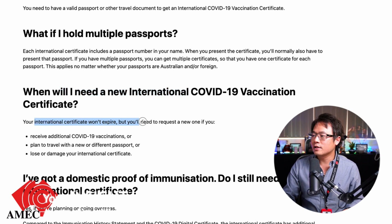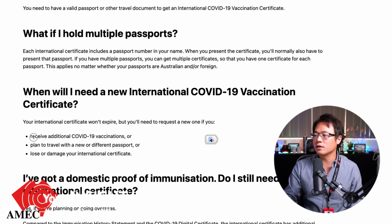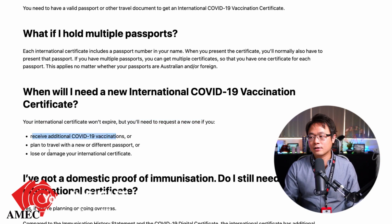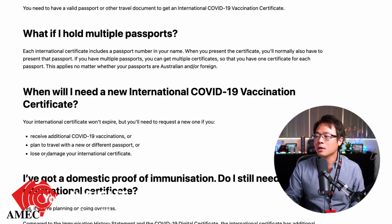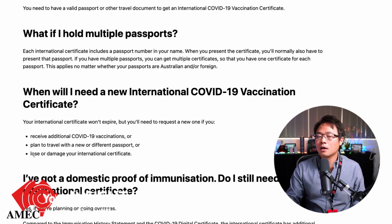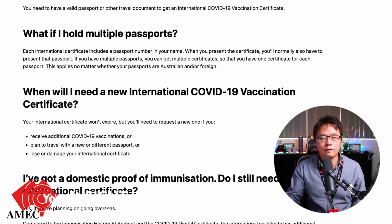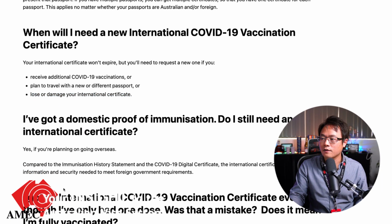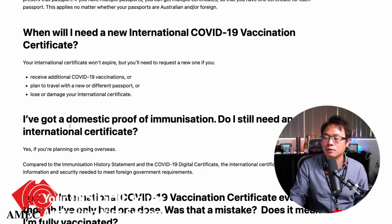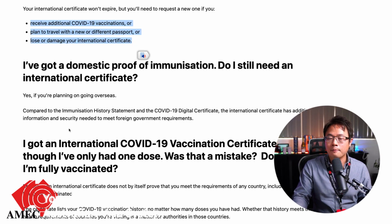Your ICVC will not expire, but you will need to request a new one if you receive additional vaccination. If you plan to travel with a different passport, or a different name, for example, probably just get a renewed vaccination certificate. Anyway, lose or damage your international certificate. Okay, if it's digital, how do you damage? Anyway, that basically answers for the paper form certificate.